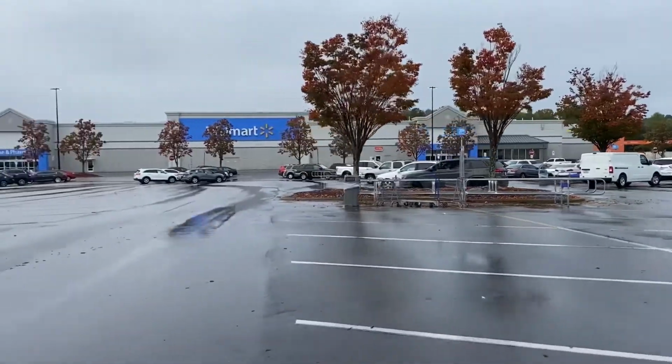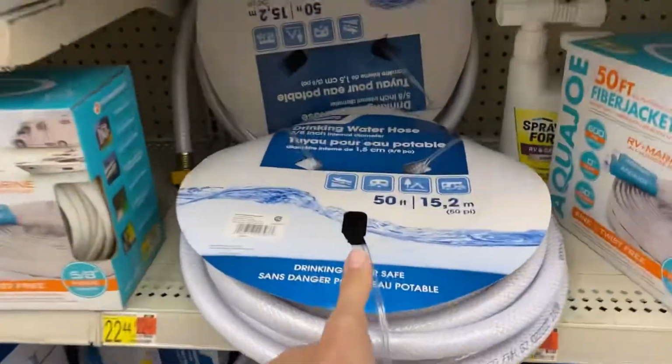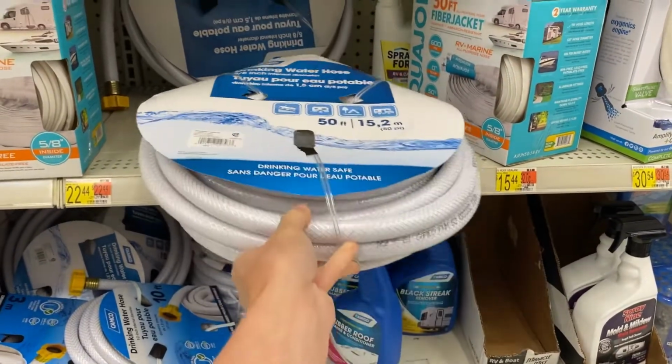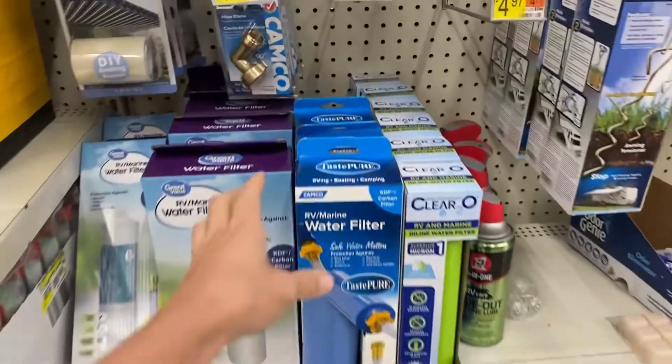This morning I pulled up to my local Walmart, found the RV aisle, and did kind of a quick scan of everything they had. First up is obviously a water hose. Go ahead and do yourself a favor and get the 50 foot. I actually have them in 50, 25, and 10 feet. I have them all in a big container right there. It just makes life easier.